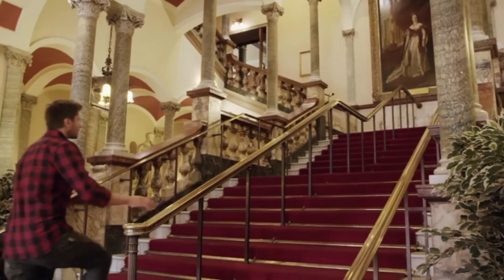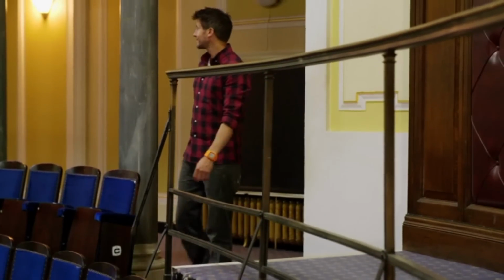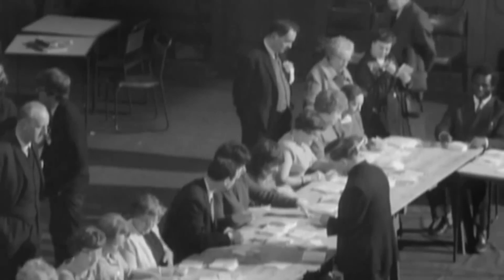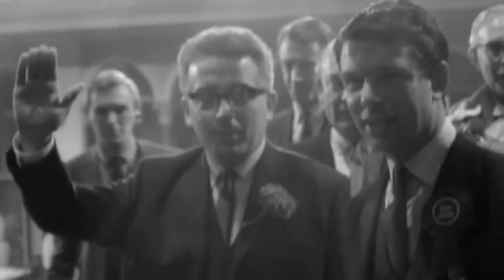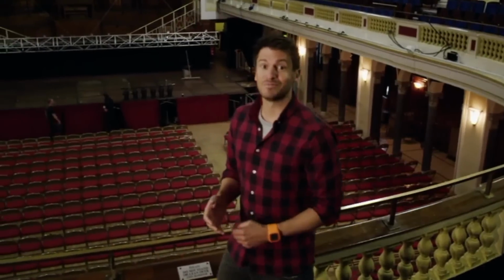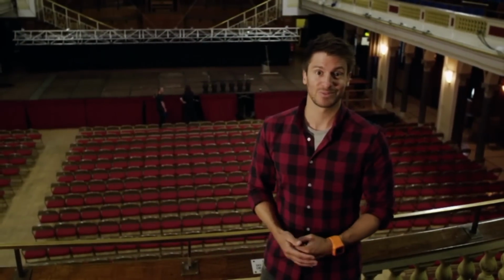9 days later, the people of Hull went to the polls, and here at the City Hall, the votes were counted. Joseph Kevin McNamara, Labour, 24,000. It was a victory for Labour. The bridge would finally be built.